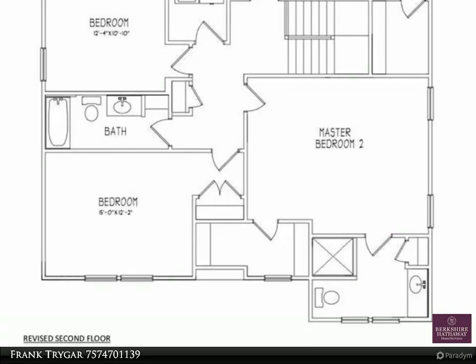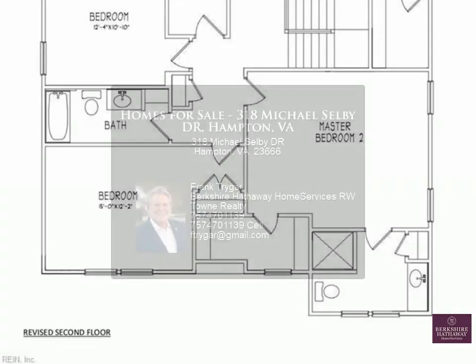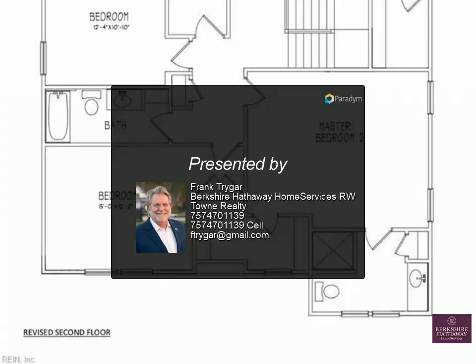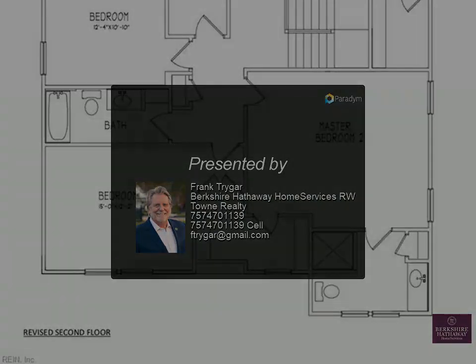All new homes include a 1-year builder's warranty. Delivery spring 2024. There are a limited number of lots, so call today for more information.